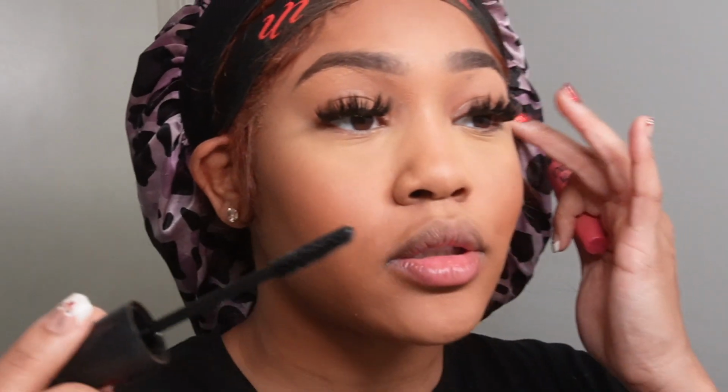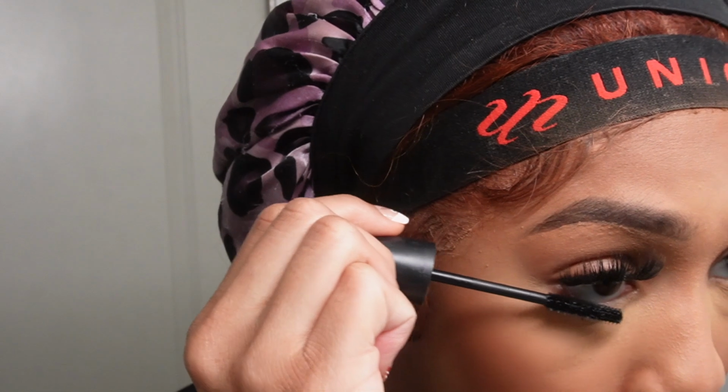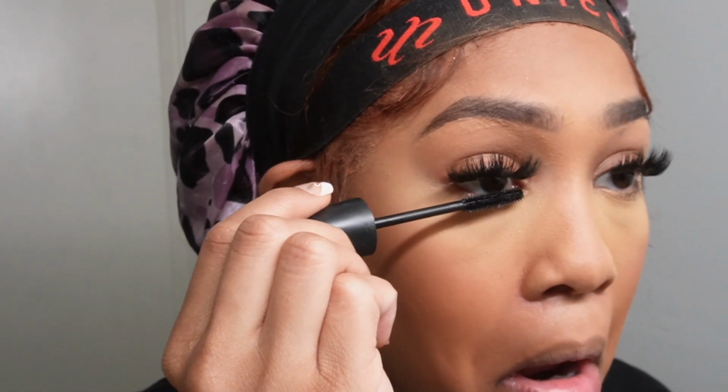We're on to the finishing touches, you guys. And for my eyelashes, I do stack my eyelashes. These are strip lashes. One's from a beauty supply store, and one's from a hair store. So I cut them up, I put one under my eyes, and then I cut up another pair of lashes and put them on top of my eyes.